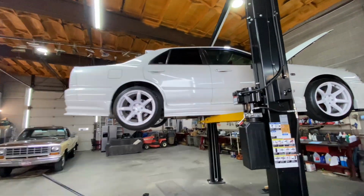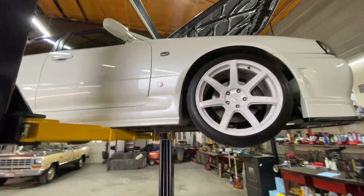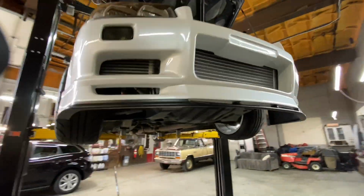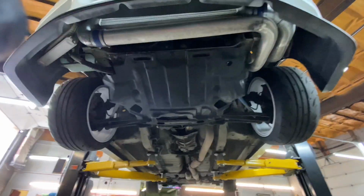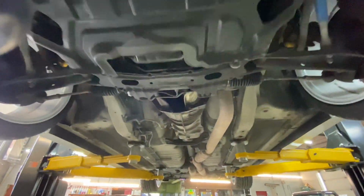So we got the car up in the air, take a good look underneath. I did look at it earlier and just kind of give it a quick glance, but I figured I'd do a once over now. It's extremely clean under here. Absolutely no rust at all. Everything's real solid. No surprises or anything.